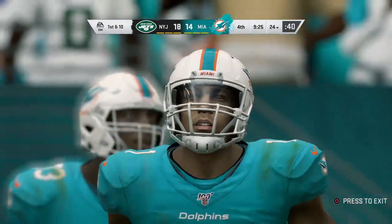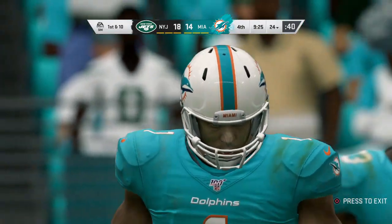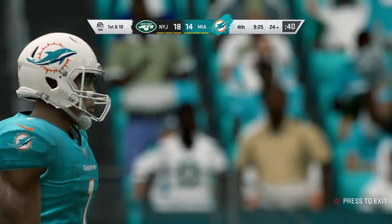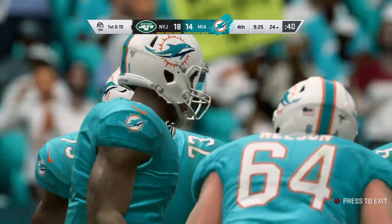Out comes the Miami offensive unit now. They get set to take over. These guys had to punt their last possession, and that's become too familiar of a refrain. Too many of these drives just wound up going nowhere.